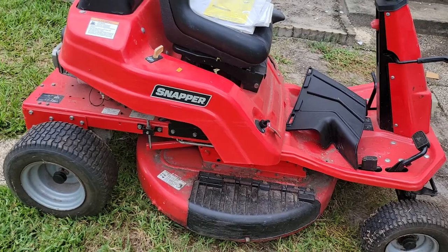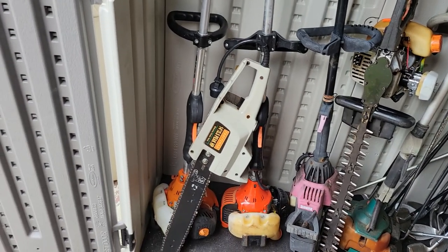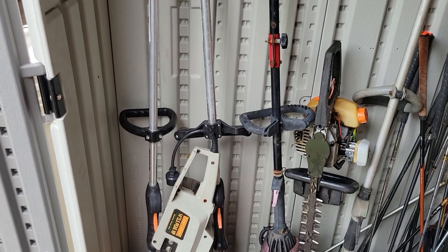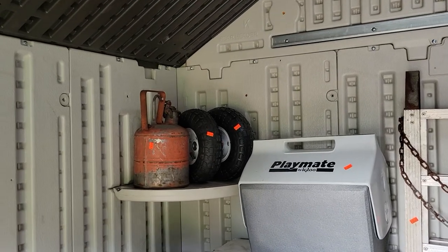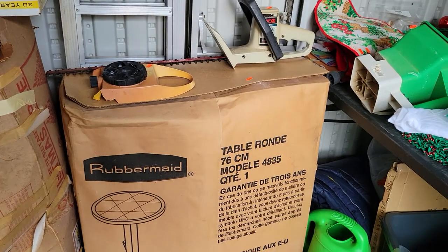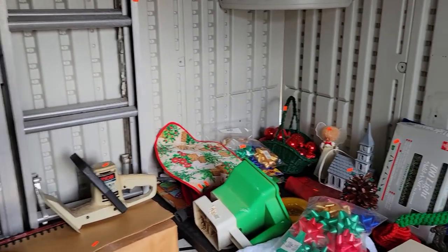Okay. All right, let's step into the shed here. Right over here, we've got a Craftsman trimmer there, chainsaw. We've got a couple steels there, weed eaters and edgers. Golf clubs like crazy. Vintage gas can. Christmas tree, of course. A Rubbermaid table. Okay, we got a ladder. Looks like we got a couple ramps there to get a lawnmower up in the truck.